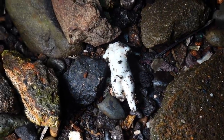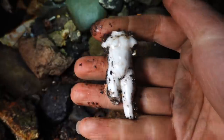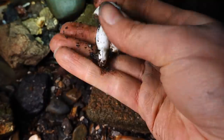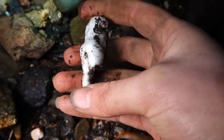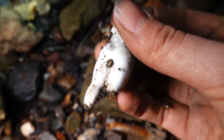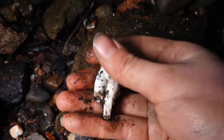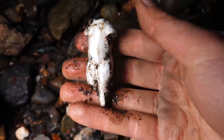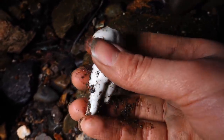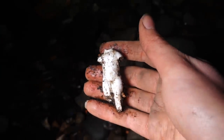Just found this naked little body. And oh, it's a frozen Charlotte. She will be frozen. Oh my goodness, there's a hole on her bottom. Oh. What? There's a hole. What? Oh my goodness. Never found a frozen Charlotte like that before. It'd be nice to find a whole one. I mean, I'm not sure what's going on there, but yeah, interesting find, I think.